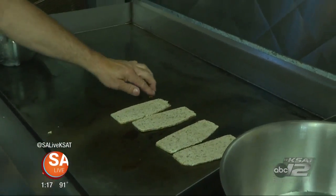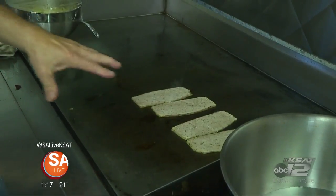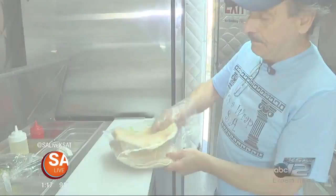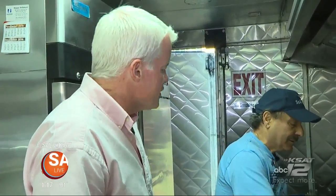Should we start cooking? Sure. Are most gyros lamb and beef combination? Mostly it's beef and lamb. We're going to get the pita, cold water. Dip it a little bit. What's the water do to the pita? It makes it really nice. I would have thought dipping a pita in water would make it soggy, but that... Oh, no. I'll be darned.